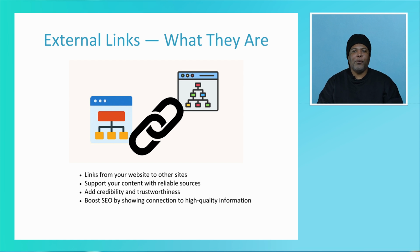Let's wrap up with a few best practices when it comes to external links. First, always link to high-authority relevant sources. This helps build trust with your audience and search engines. When linking to another website, it's a good idea to have that link open in a new tab. You can do that by adding target blank to your link. It keeps visitors on your site while letting them explore other content.